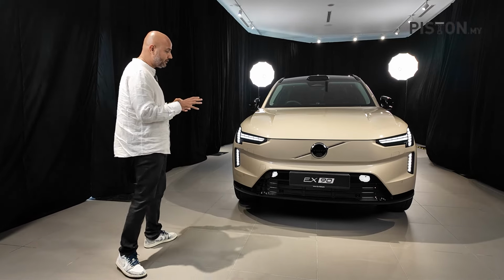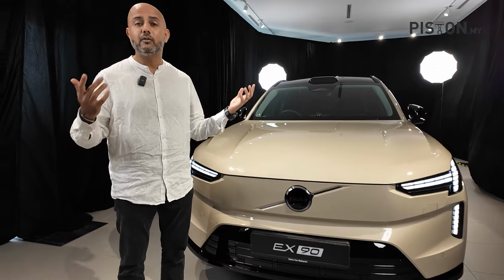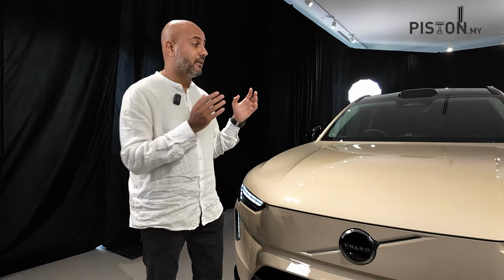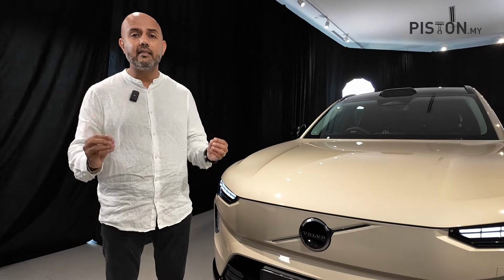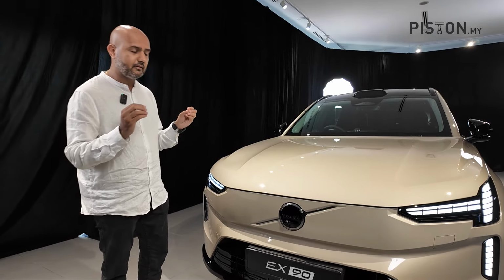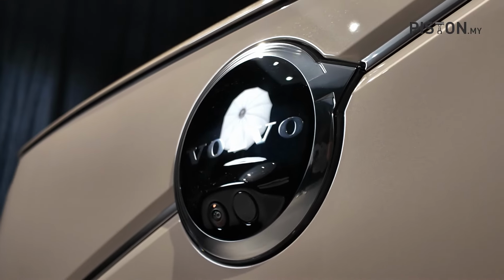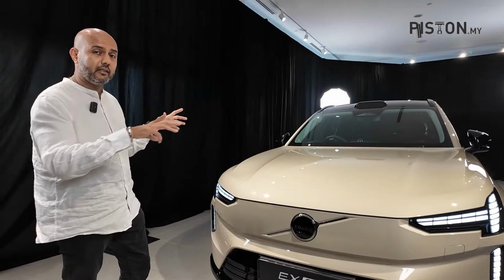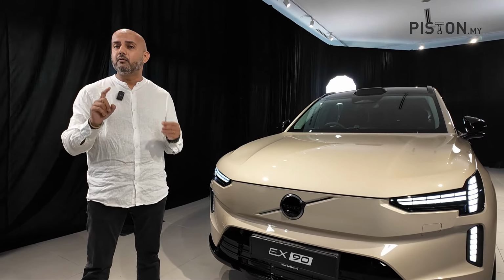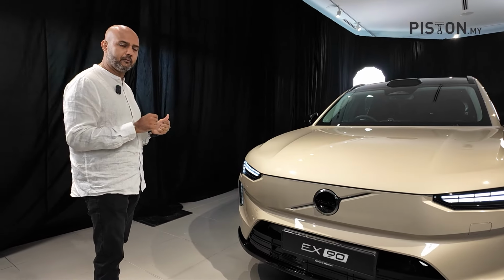Now, besides that though, you get a bunch of technologies. Of course, it's a Volvo, right? So it has to come with a bunch of technologies. In fact, it is said that this EX90 is the safest Volvo ever produced. We'll get into the details later, but for now, there's also a radar and a camera up here. There's a bunch of radars and cameras all around to look out for things that you don't see. Of course, you'd expect that from a Volvo as well, wouldn't you?